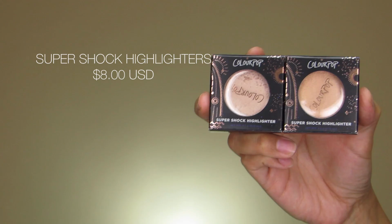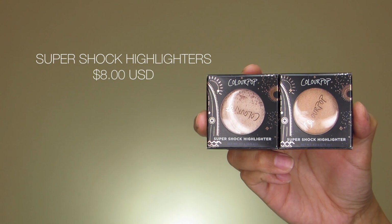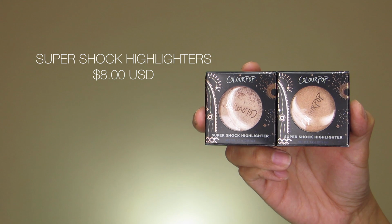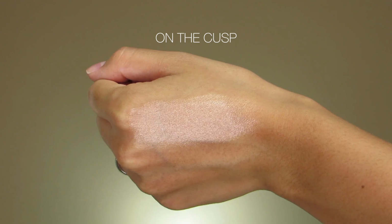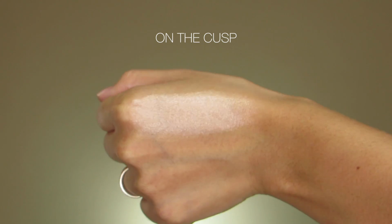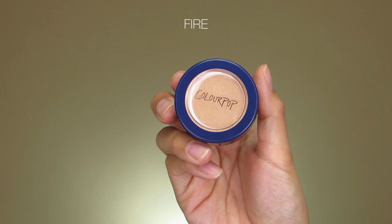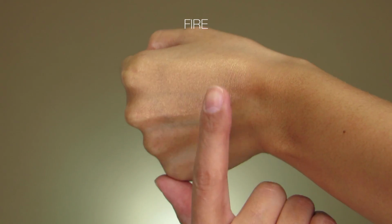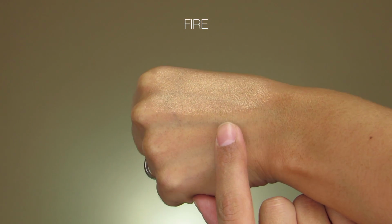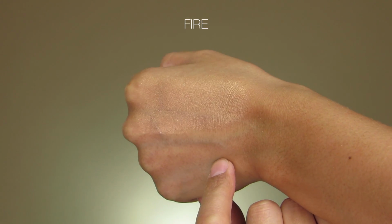Next thing in the collection are the highlighters. These are the Super Shock highlighters. They are the famous Super Shock formula that has a bouncy texture that creates the ultimate glow. It's buildable, blendable, and so buttery soft. So first up we have On the Cusp. It is a golden champagne color, which is beautiful. It is very soft. It blends out super nicely. It has a very intense glow. Next one up is Fire. This one is more of a peachy gold tone. Again, just like the previous one, super soft, super buttery. It is so close to my complexion though, it kind of blends in, and I could definitely see myself using it along the collarbone or along the shoulders.